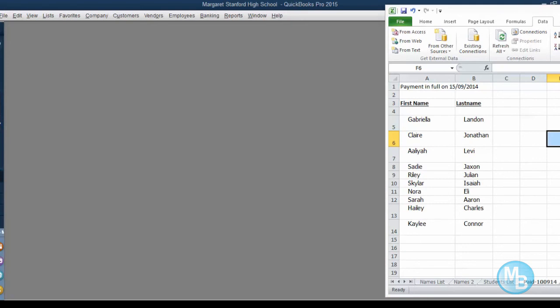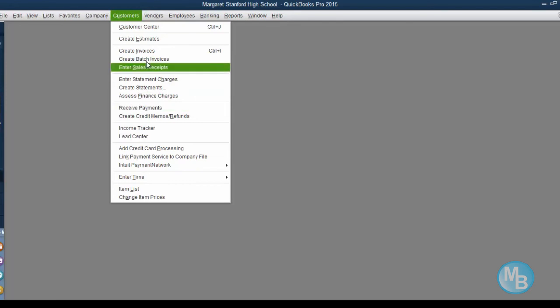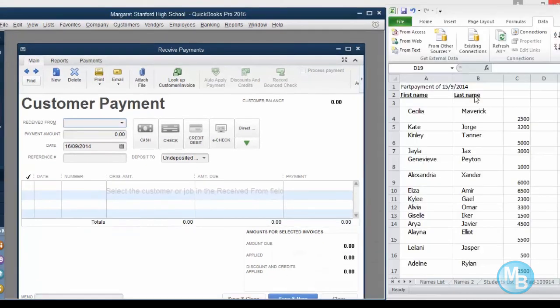So we are going to record students who have paid in part. We're going to go to customer and we are going to receive payments in part. Basically, I'll be demonstrating how to treat part payments. And because of the change I just made, the system is going to be asking where I want the funds to go to.